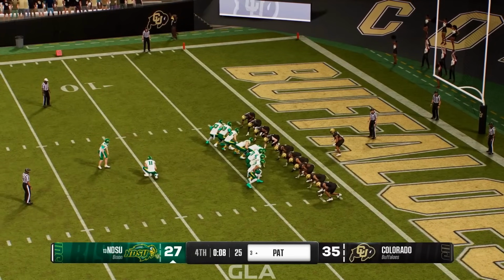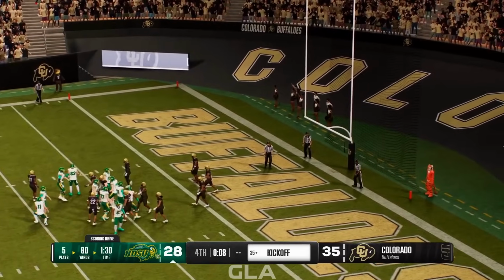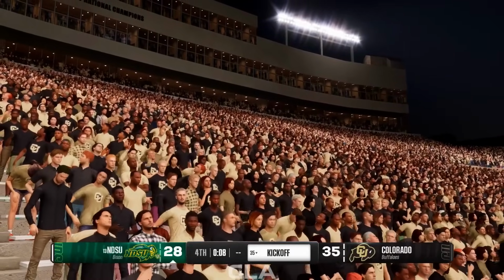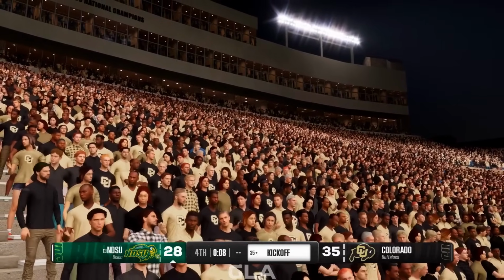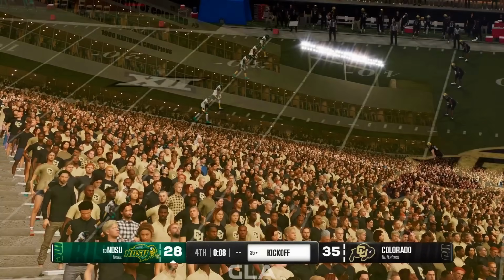On to attempt the try. They tack on the extra point, and they're down a touchdown, 35-28. A very efficient 5-play scoring drive. And the points come in a lightning strike, a 70-yard touchdown pass.